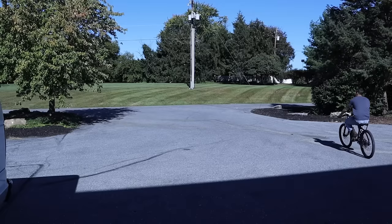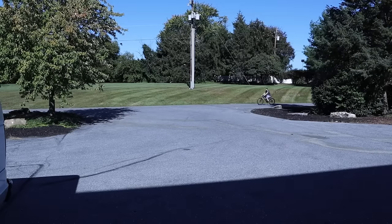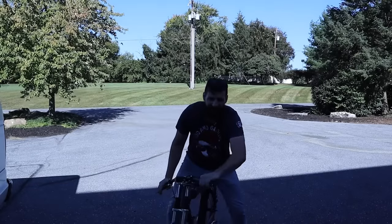Riding the world's most uncomfortable bicycle, but maybe I'd look cool doing it. Take one. I was hoping that these brakes would be good, but they're awful. I think it's safe to say this is the worst bicycle I've ever ridden. Hopefully it's a better motorcycle. Let's go put an engine on this thing.